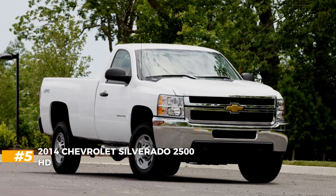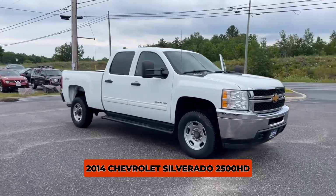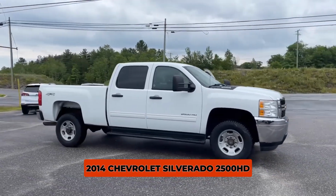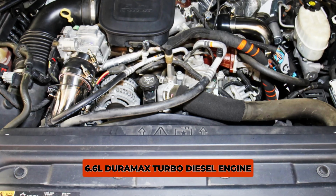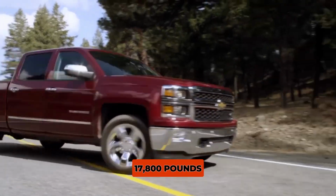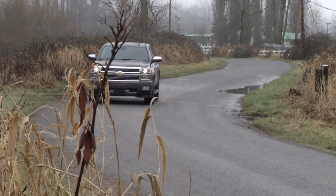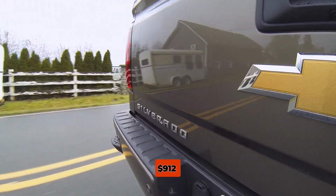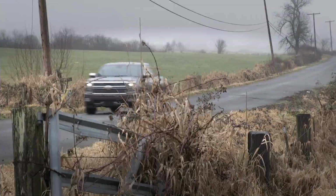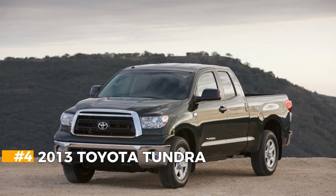Number 5, the 2014 Chevrolet Silverado 2500 HD. Cracking the top 5, the 2014 Chevrolet Silverado 2500 HD brings heavy-duty reliability to the table. Equipped with a 6-litre V8 and an optional 6.6-litre Duramax turbo diesel engine, it tows up to a massive 17,800 pounds. With a JD Power reliability score of 86, owners appreciate its robust build and strong performance. Maintenance costs are higher at around $912 per year due to its heavy-duty design, but the Silverado is made to work hard without complaint.